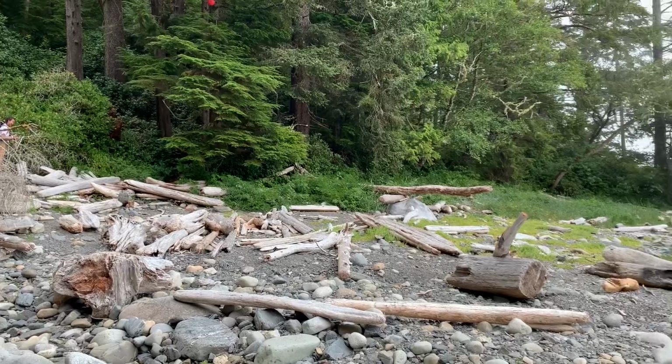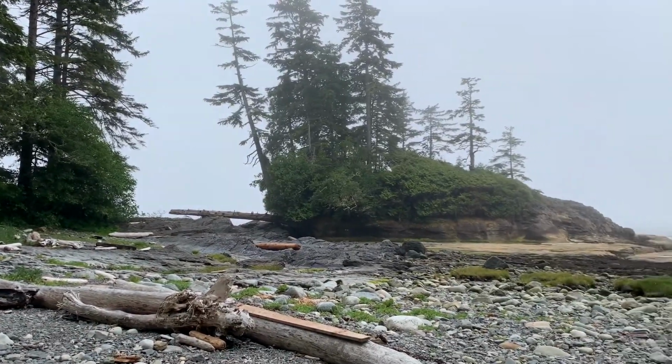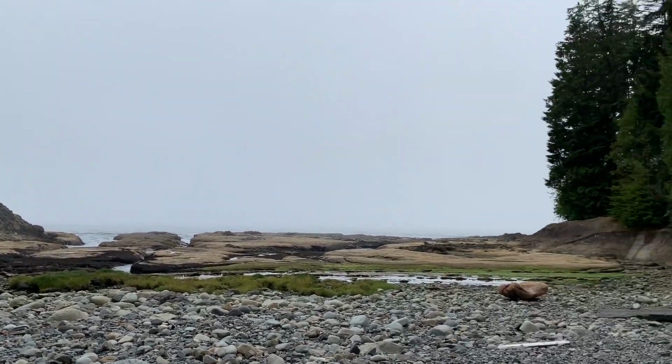The fog had started rolling in. It had a very eerie feeling to it. Very beautiful, mystical spot.